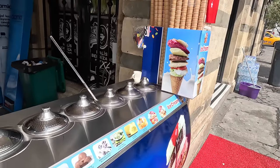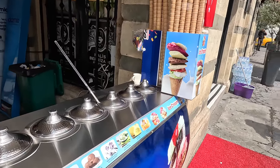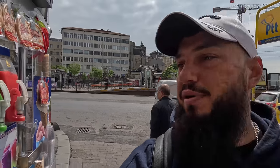It's a little bit touristy area, so the price is gonna be a little bit higher. The juice you can get probably around 50 lira somewhere else, even 40 at some point. But we are getting it for 75, which is like 25% a little bit more expensive.